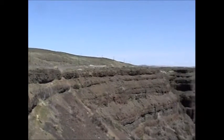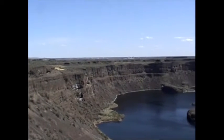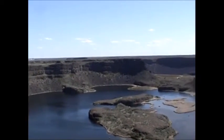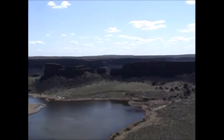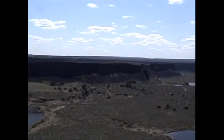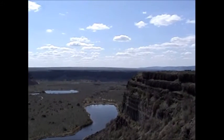This is all a waterfall. It's hard to tell by looking at it from this angle, but the falls is not a horseshoe shape. It's more like a W. There's two horseshoe shapes with a peak in the middle. Those little spots you see are boats.